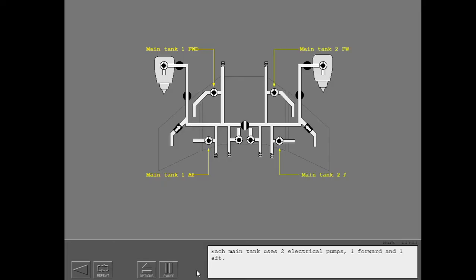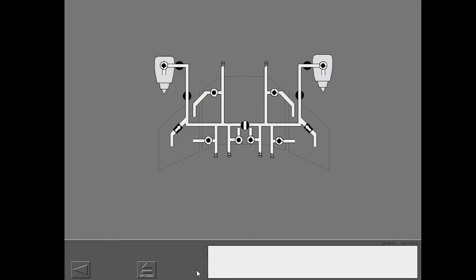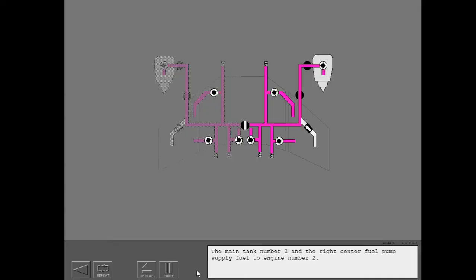Each main tank uses 2 electrical pumps, one forward and one aft. The center tank has a left fuel boost pump and a right fuel boost pump. The main tank number 1 and the left center fuel pump supply fuel to engine number 1. The main tank number 2 and the right center fuel pump supply fuel to engine number 2.